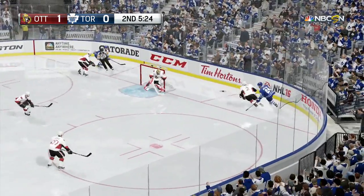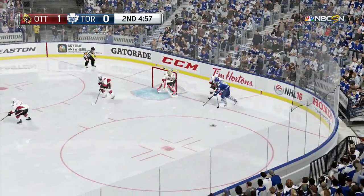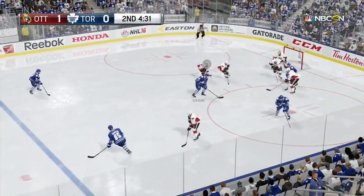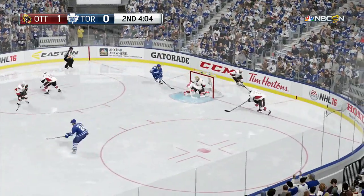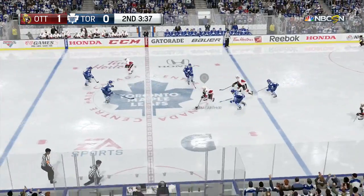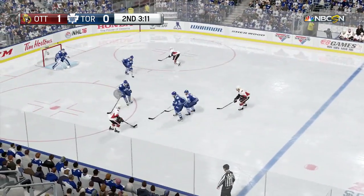Back in on the attack. Shoveled in down low, Cowan for the Senators, can't control. Holland briefly had control for a second, got it back. Swings to the point. Now Winnick in the slot, spins from pressure. Shot on net, saved by Anderson. Phillips across, chase on. Led to MacArthur. He's now through center over the blue line of the Toronto Maple Leafs.